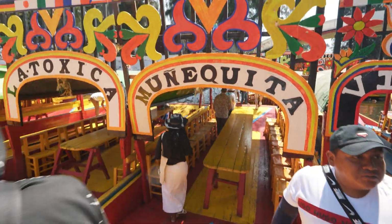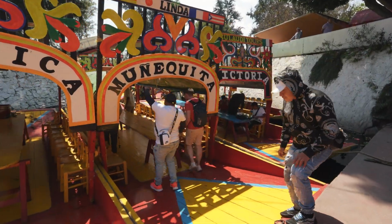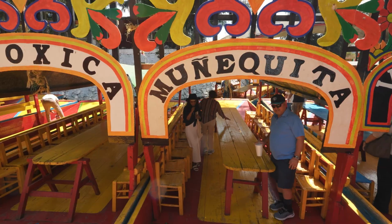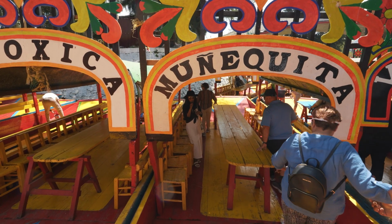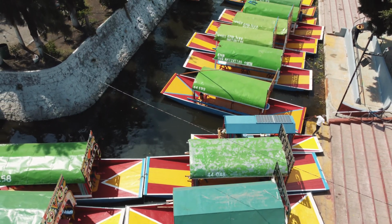We're getting on our boat. We got to choose which one we wanted. Muñequita is the one we chose, and it means a little doll. And the funny thing is that our boat is also a passageway, so people are passing and going to their boat, and soon it's going to be just us here.